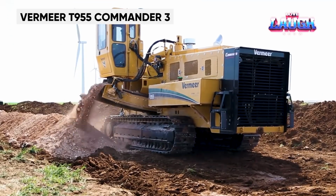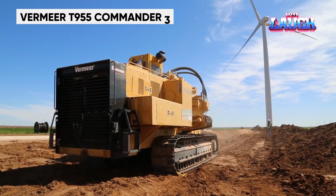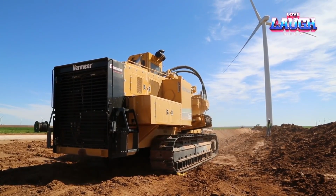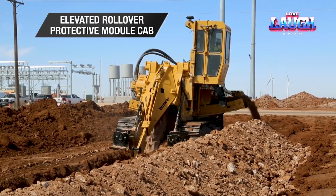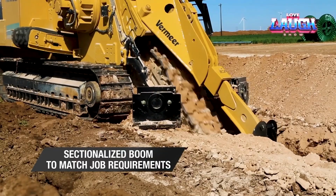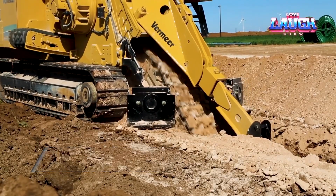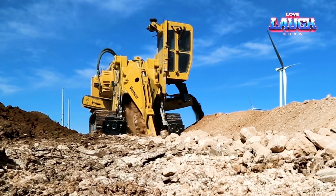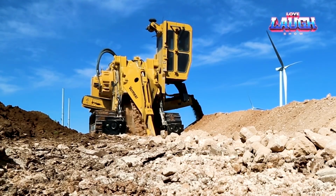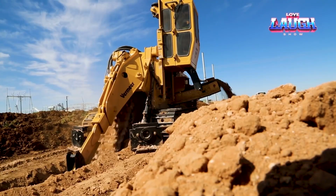The Vermeer T1255 Commander 3 is a blend of brute strength and advanced technology. Powered by a 415 horsepower Cat C13 engine, this machine is a go-to for challenging pipeline installations. Its Tech Plus computer control system ensures adaptive performance across varying conditions, and its ability to trench up to 24 inches wide makes it a versatile tool in the trenching arena.